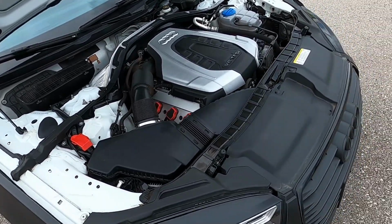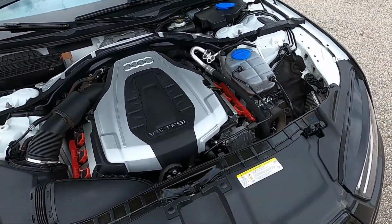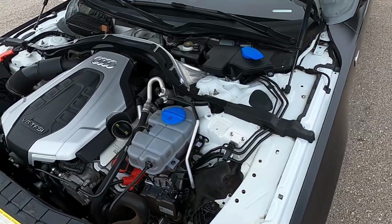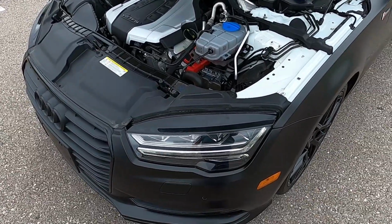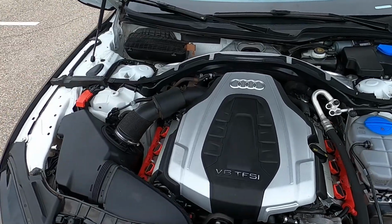The shifts are very, very smooth and responsive, especially in sport mode. This car can be very aggressive. You pair that up with the adjustable electronic suspension that the vehicle has, and it can go from comfortable daily driver to track car with just the push of a couple buttons, which really matches the aggressive styling that the A7 comes with inherently.